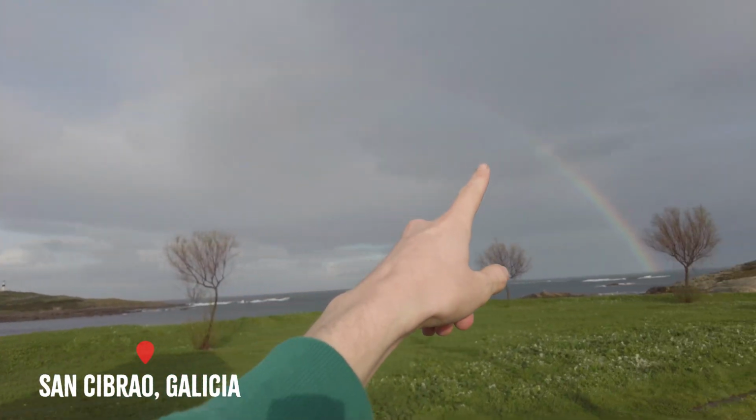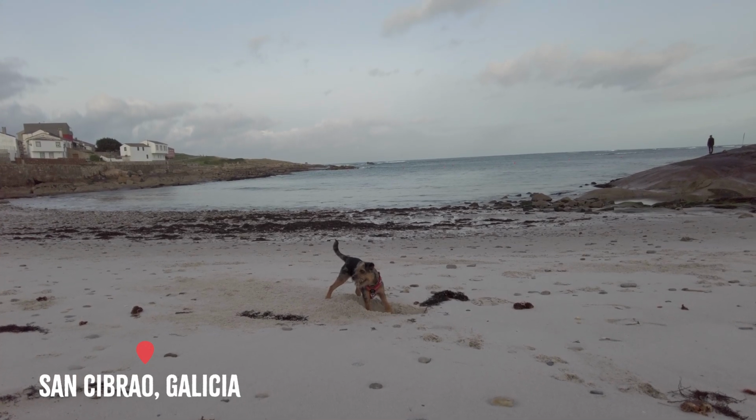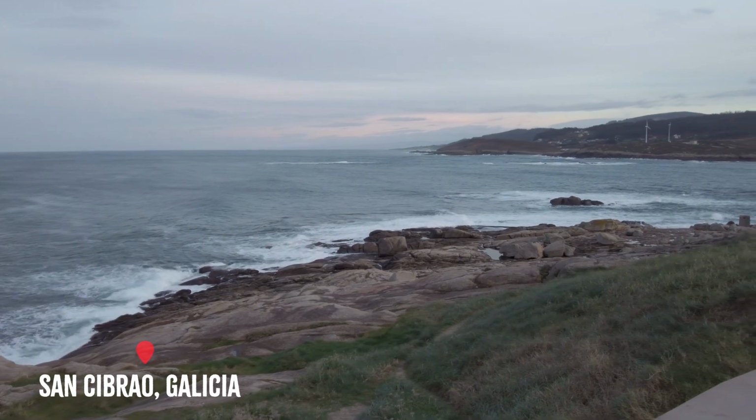We headed back to the coast, ready for a few days of rain, but eager and ready to explore Galicia. But the weather in our van had other ideas.